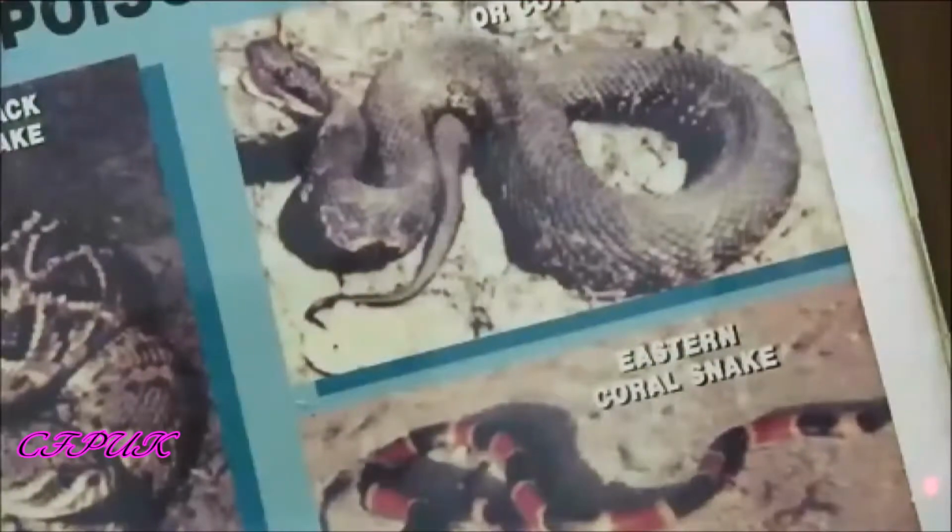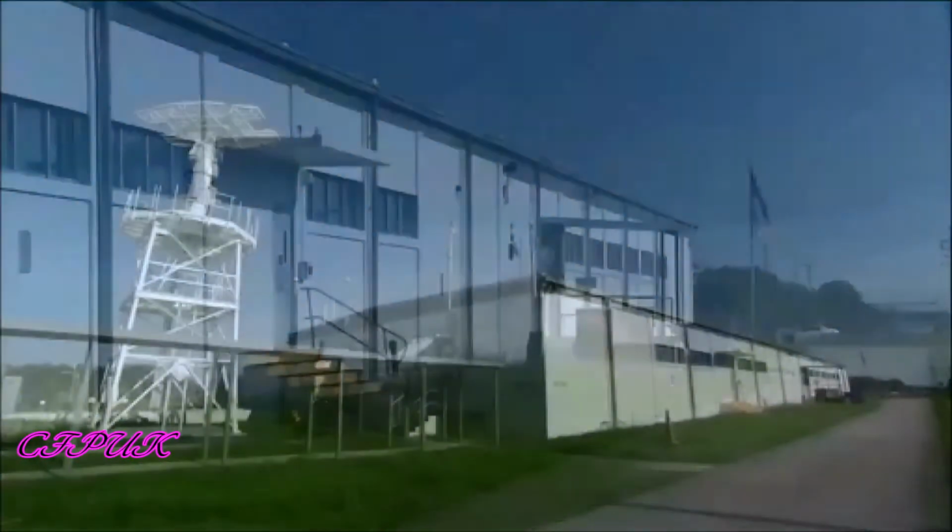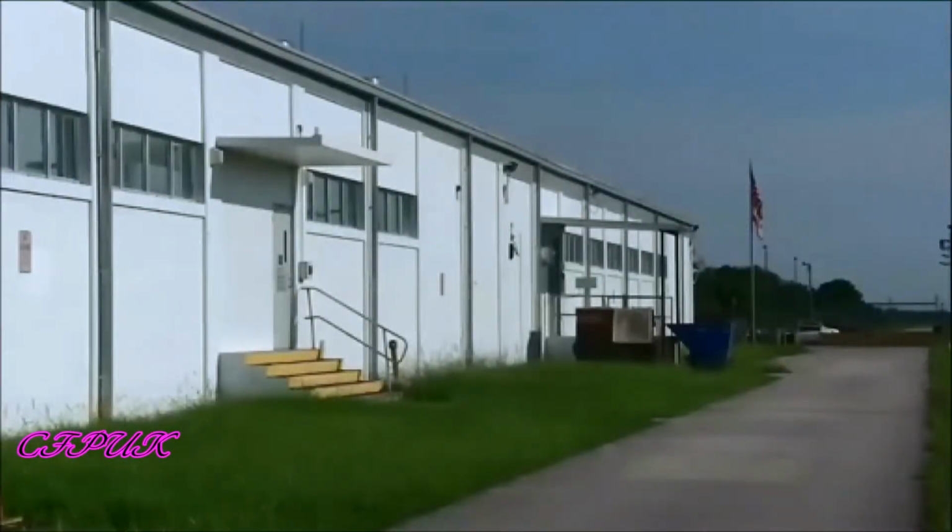We had a 7-foot rattlesnake. So of course they make the announcement that there is a rattlesnake outside the building. Everybody needs to stay indoors. So what does everybody on swing shift do? We all run outside because we want to take a look at the rattlesnake.